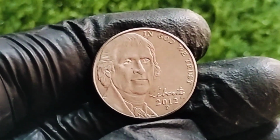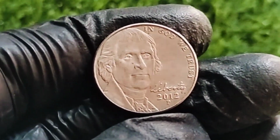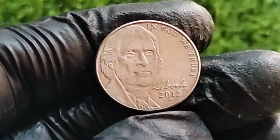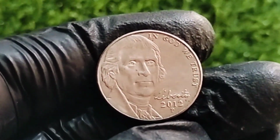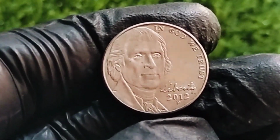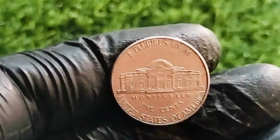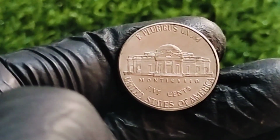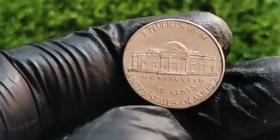In summary, the 2012 United States 5-cent coin is much more than its 5-cent face value. It is a blend of history, design, function, and cultural symbolism. Whether sitting in a change jar, tucked into a child's coin collection, or held in a graded slab by a serious numismatist, the 2012 Jefferson Nickel continues to serve as a tangible link between past and present, between ideals and reality, between government and citizen.